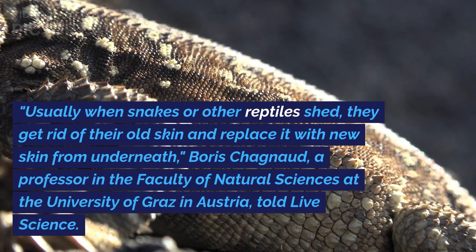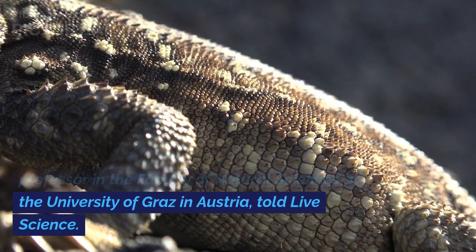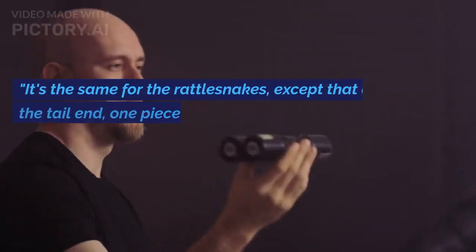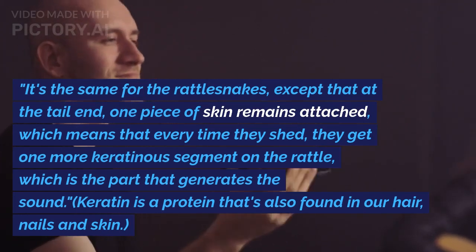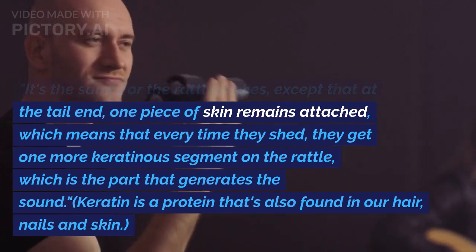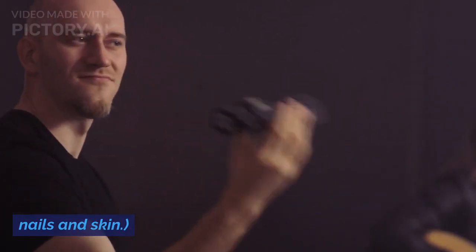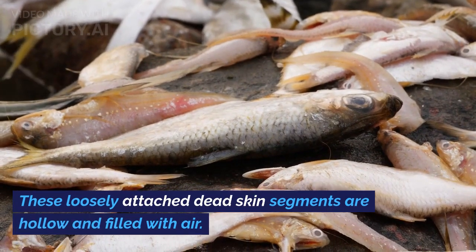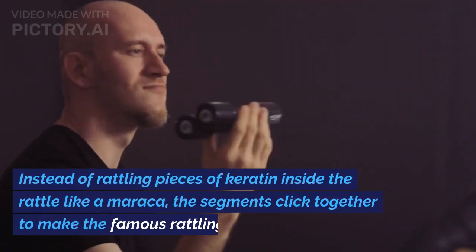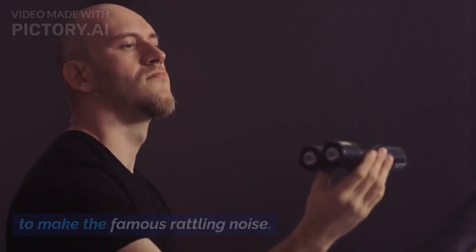"Usually when snakes or other reptiles shed, they get rid of their old skin and replace it with new skin from underneath," Boris Chagnaud, a professor in the Faculty of Natural Sciences at the University of Graz in Austria, told Live Science. "It's the same for the rattlesnakes, except that at the tail end, one piece of skin remains attached, which means that every time they shed, they get one more keratinous segment on the rattle, which is the part that generates the sound." Keratin is a protein that's also found in our hair, nails and skin. These loosely attached dead skin segments are hollow and filled with air. Instead of rattling pieces of keratin inside the rattle like a maraca, the segments click together to make the famous rattling noise.